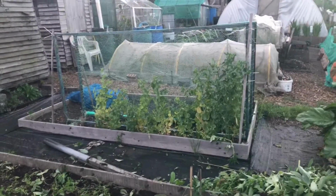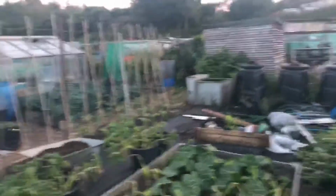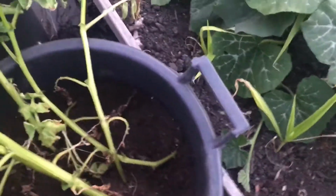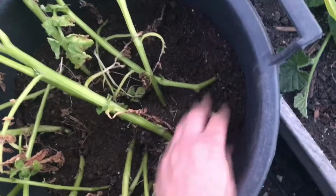Peas, I think they can probably come out as well now. Runner beans doing okay. Some more runner beans up there. The cobra, pathetic. None of them will come up. Absolutely useless. These potatoes, I'm just letting them die off. I'll be ready to pull up whenever I need them. There you go, there's a potato there straight off. Let's bury it there before it gets green.